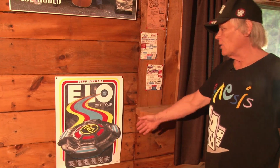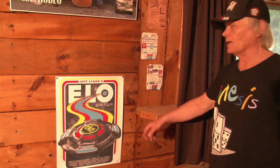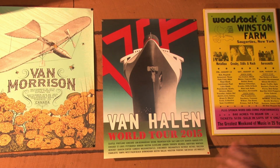And this is an ELO blacklight poster that lights up at night and has kind of a velvet color screen. Now this is a large poster of Michael Jackson's last tour with his brothers, and it's a rare one. A rare Tom Petty poster that the Tom Petty fan club members got of Tom Petty playing in his studio before his 2010 tour. And these are two good posters of Van Halen and Van Morrison because of their graphics. Posters sell when they have good color and graphics.